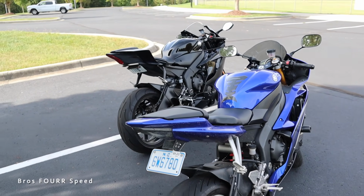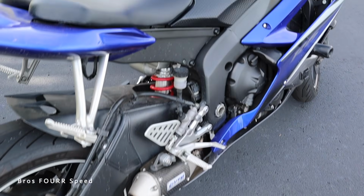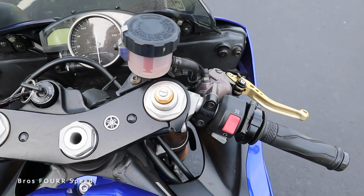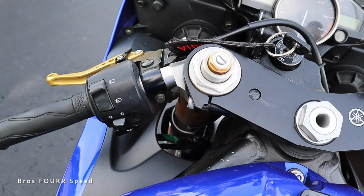But moving to the rear, the swing arms also look nearly identical, and they both feature the side exit exhaust with the mini exhaust tips. And then looking at the handlebars on the older bike, we have your kill switch and engine starter on the right, then your high beams, horn, as well as the turn signals on the left.